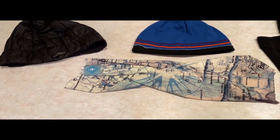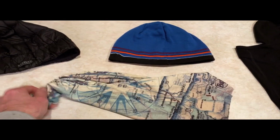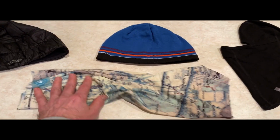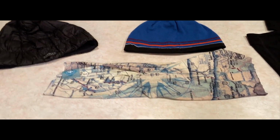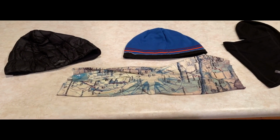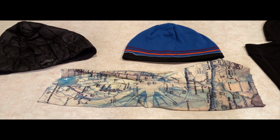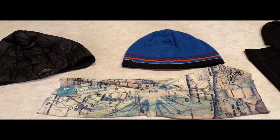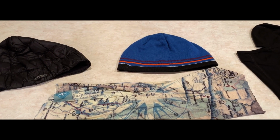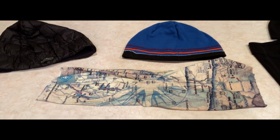And then in 2018, I also brought a buff, and this isn't the buff I took, and this isn't the one I'll be bringing, but I couldn't find the one I'm bringing. This one I don't think is wool. I've actually got a wool one that I took, and I really enjoyed having it. It kept my neck warm. But one thing I didn't like was how it sat on your face. When you tried to pull it up over your head to cover your ears a little bit, it just didn't really want to stay.